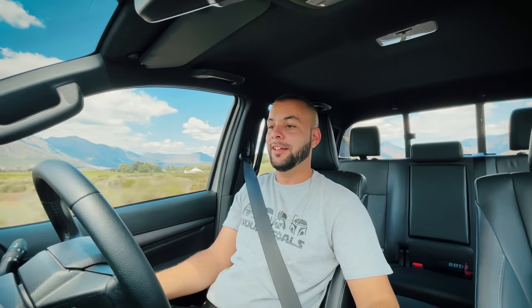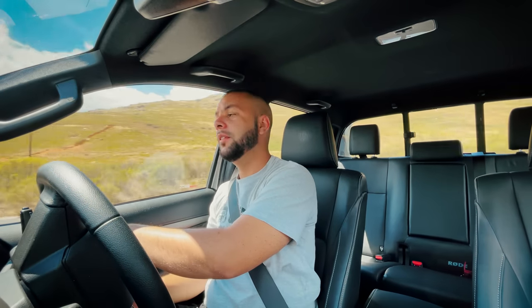As far as I'm concerned, it's the best bakkie I've ever driven. I even like the way it looks. I think it looks phenomenal. I even think this engine, it's just pulling. Do I recommend the Toyota Hilux at its asking price? I definitely do. I think this is the bakkie to be in 2020, 2021.